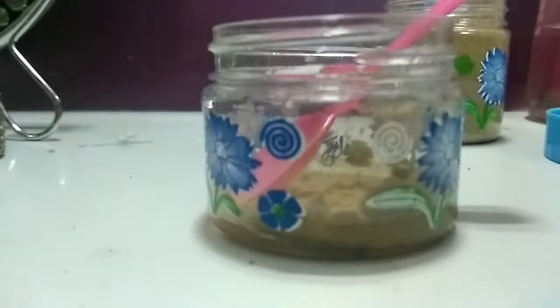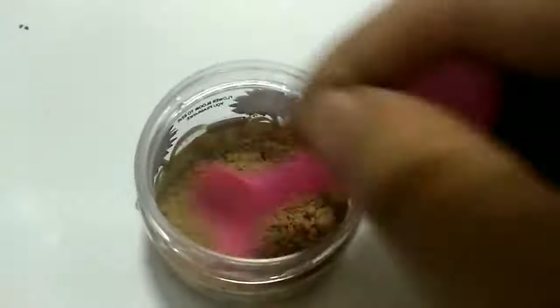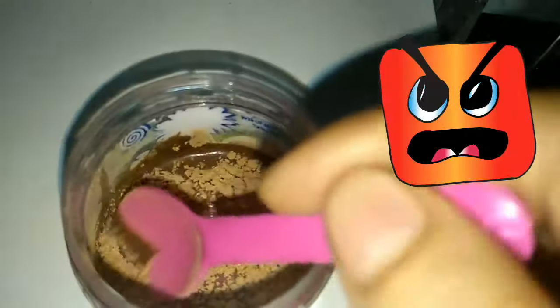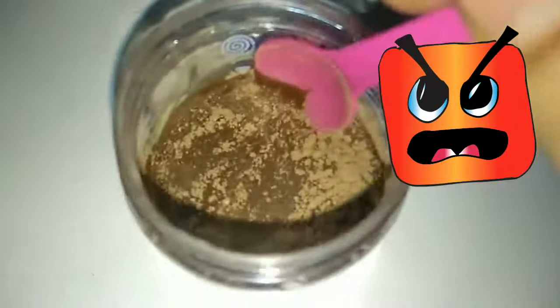I did all this stuff because when I was not knowing about this, I applied it as a face pack, and when I applied it, it was a little weird. I got a very bad reaction and my face was all red, and I was so shocked that I was so curious to know what had gone wrong with this.